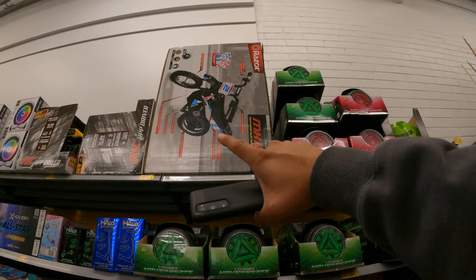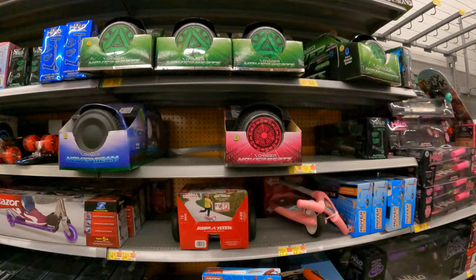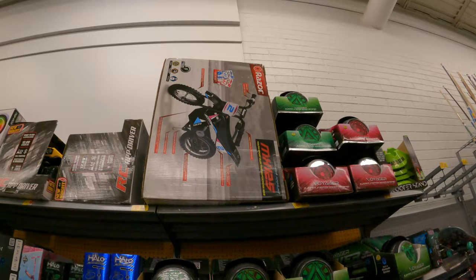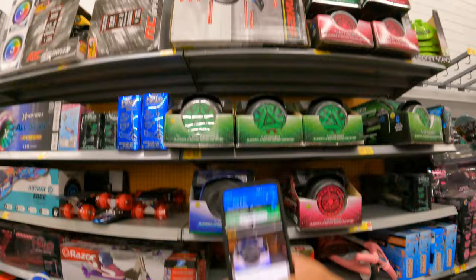I'd also be curious about this Razor MX-125. These Voyagers, I know I've seen people grab these. Looks like the blue one's 99, down from 144. Here's a blue one, but once again, it's got that crappy barcode that we don't like. Now let's check this MX-125 scooter. I scanned it because I don't want the thing to fall on her head. Eight to $75. Interesting, what is the was price on that?